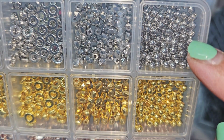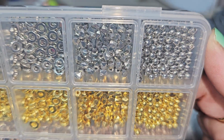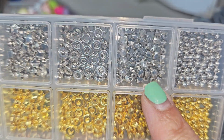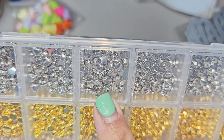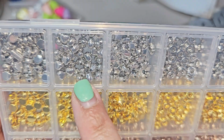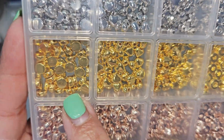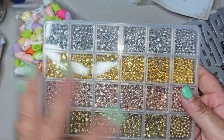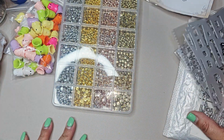So this is all round beads that are probably like 4mm. Then we have this one that is diamond cut, some circles, we have some stars, we have hearts, and then these are flat round ones. So really cool. Love that you can get the whole little set right there, ready, done, and completed.